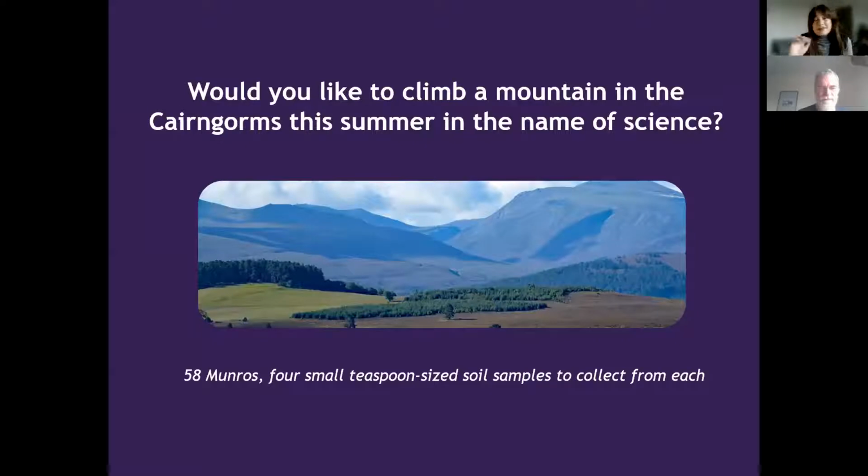Together, we're going to be calling on mountaineers, hill walkers, throughout the Cairngorms and beyond to help us discover more about the below ground biodiversity of these iconic summits. We have 58 Munros available for adoption from July to September, which you can climb, collecting 4 teaspoon-sized soil samples en route to the summit. You don't need to be a wild plant or fungi expert to take part. All you need is a passion for the outdoors, hill walking experience, and some confidence reading maps is also very useful. Everything else we will provide for you.